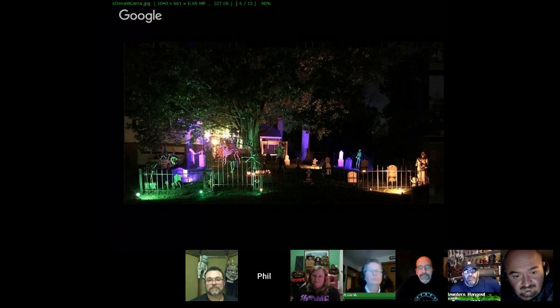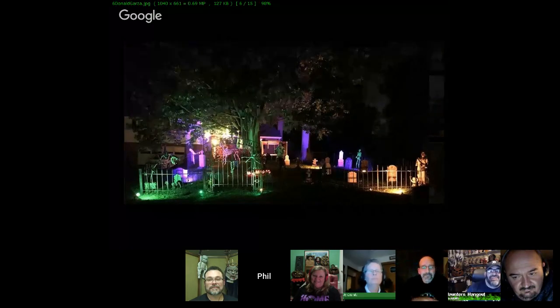Oh yeah, looks real nice. How many did you make? All those tombstones, or are those some store bought? There's some store bought in the back on the right hand side, but the majority of them are all handmade. I must say that's a huge tree too to block everything. Yes, it kind of blocks out the house. It's like a perfect tree to have for the front yard.